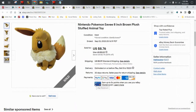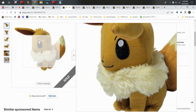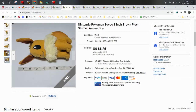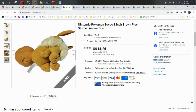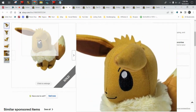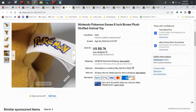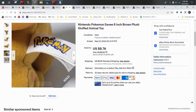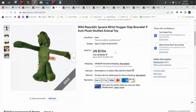A Nintendo Eevee. I love Eevee. She's probably one of, well, I was going to say my favorite, but she's up there. She's one of my favorites. She is a super cute Pokemon. I love her. Show you the tag. Official Pokemon. Pokemon's one of the ones you don't want to mess with. Make sure you have an officially licensed tag. Eevee sold for $8.76 plus $5.99 shipping.